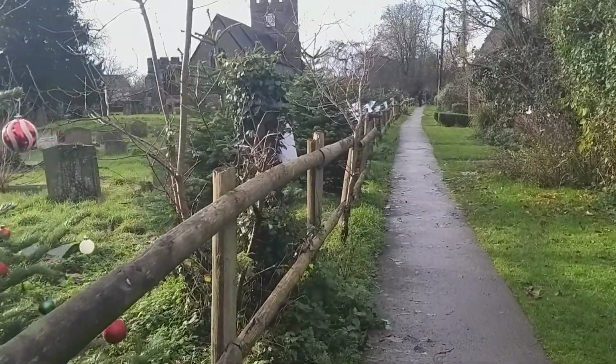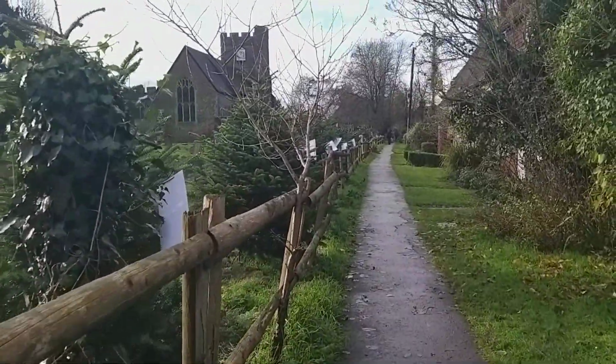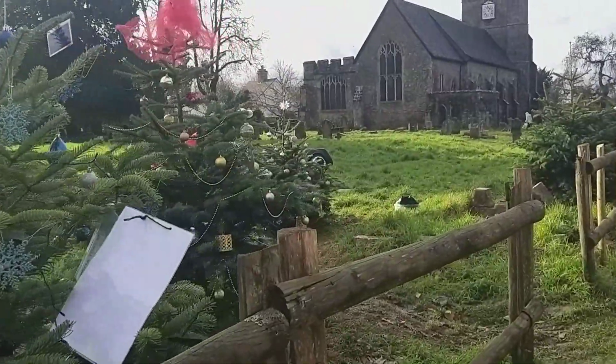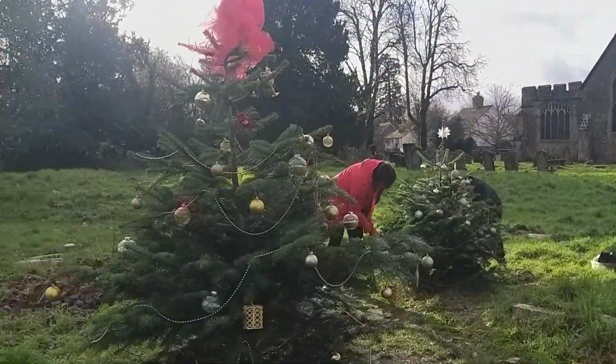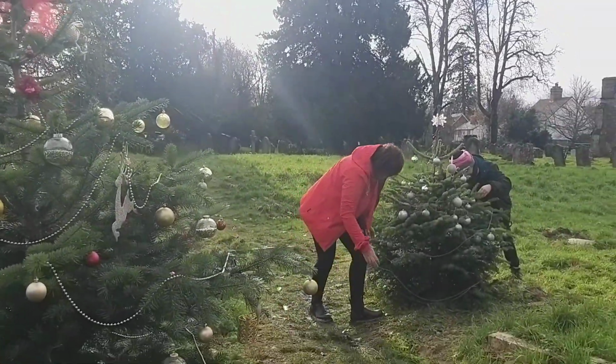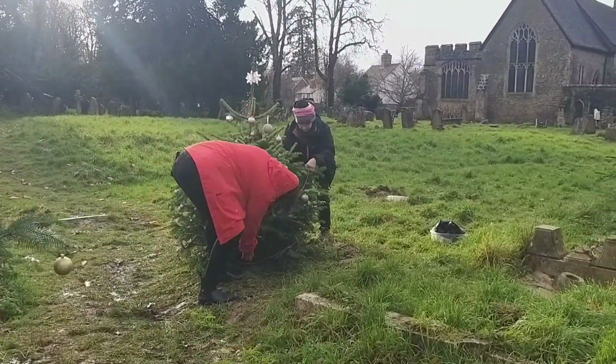Taking a walk up the side path of the church. Some beautiful houses around here. Watching this family group decorate their tree. We then went into the church as they were holding a Christmas fair.